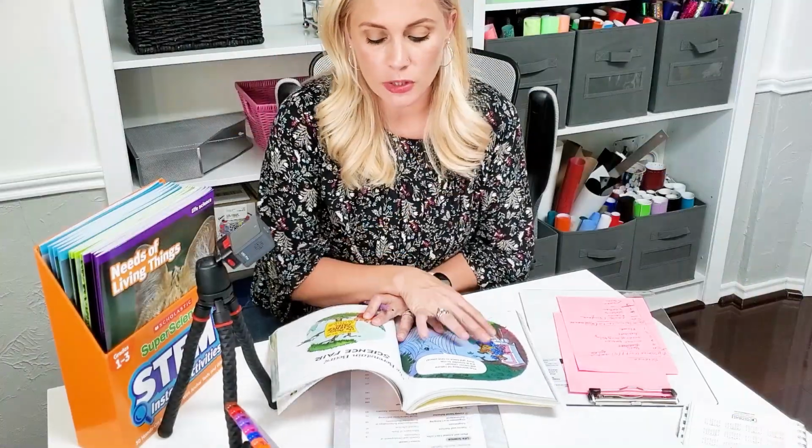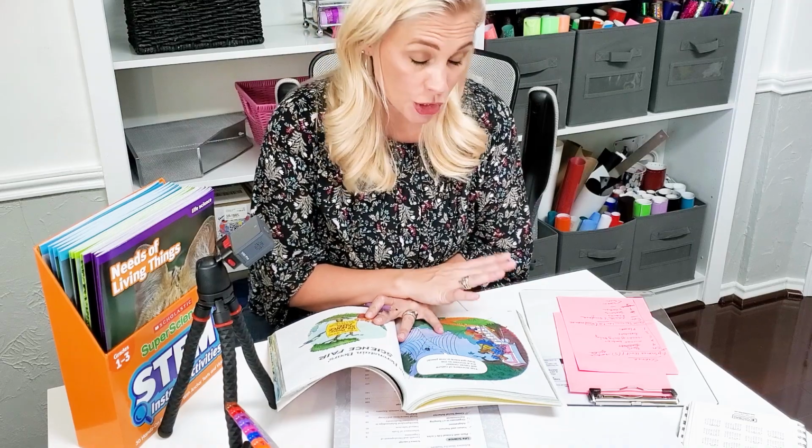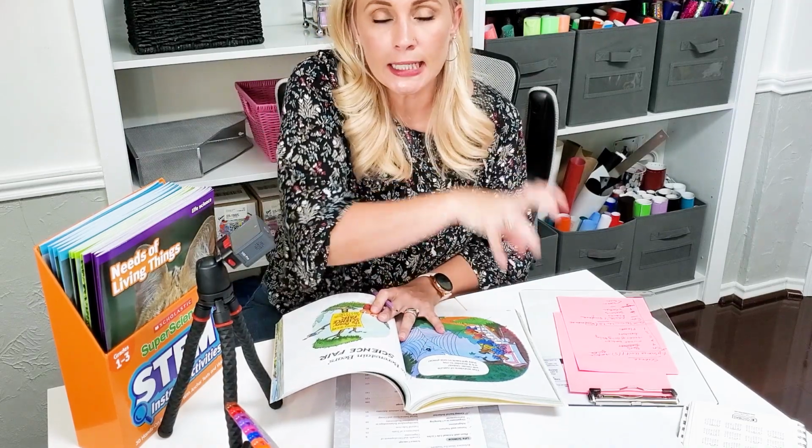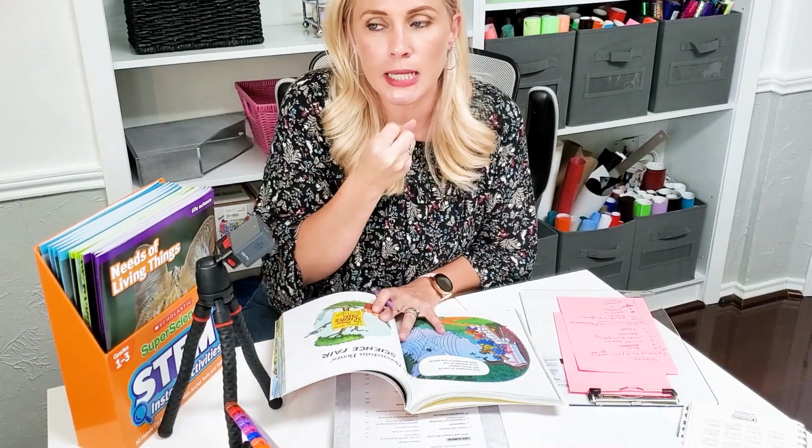And what's really good is if we read one of these at the beginning of each different unit, if we're then referencing pieces of each one in the other units, I think it will help it stay really cohesive.